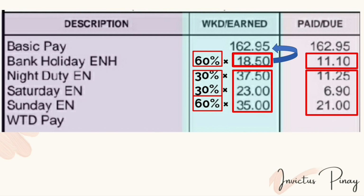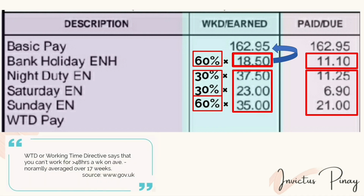Another form of enhancement is the WTD, or the Working Time Directive. It says that you can't work for more than 48 hours a week on average. This is normally averaged over 17 weeks.